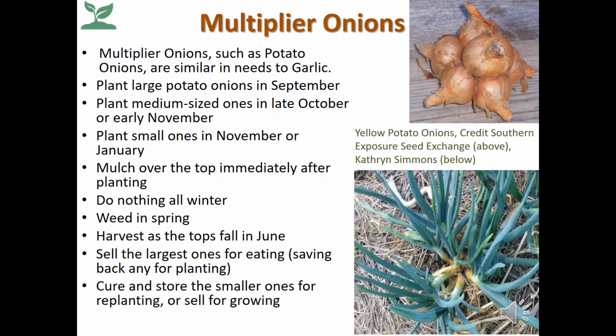These are multiplier onions, yellow potato onions, the kind that we've grown. They are in many ways similar to growing garlic, except you've got different size bulbs. So if you're going to plant large bulbs, do it in September. Plant medium-sized ones late October or early November, and plant small ones in November or January, and then mulch over the top immediately and do nothing all winter.